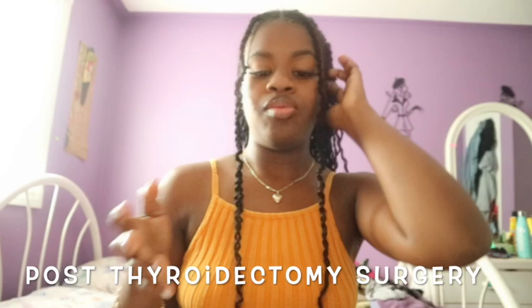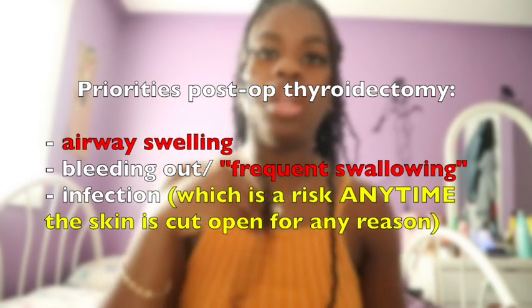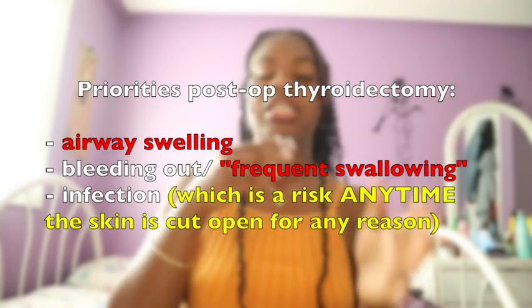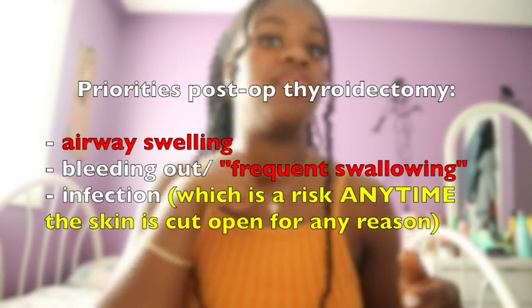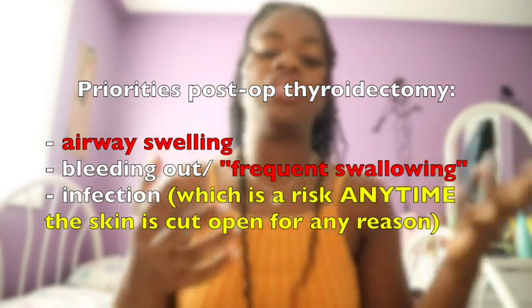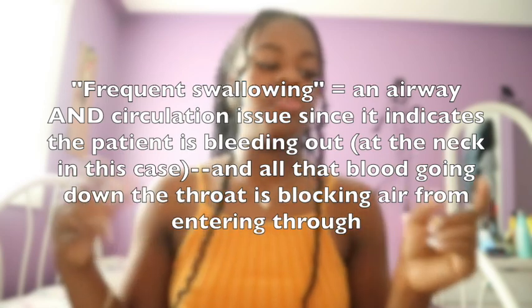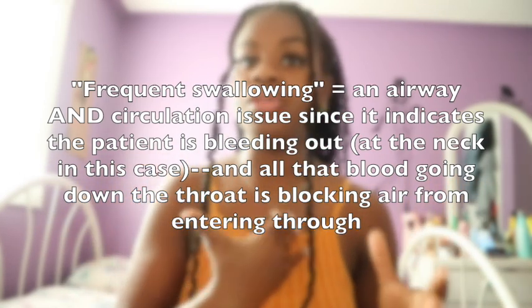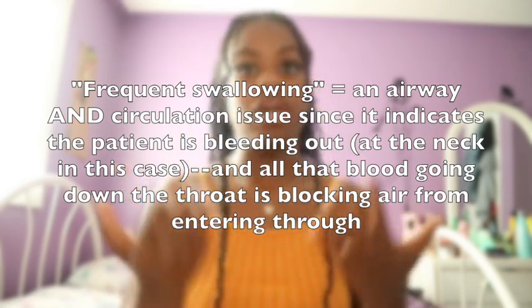The things you want to worry about with that would be anything that involves airway complications. For example, airway swelling, and frequent swallowing, is what they call it, which is a major indication that the patient is bleeding out because of the surgery that they just had at their neck, which obviously is a major priority because it's an airway complication, but it's also a circulation complication, right? Because they're losing all this blood and also it's impacting the way they breathe, right? If they keep swallowing all this blood and they're not getting any air in.